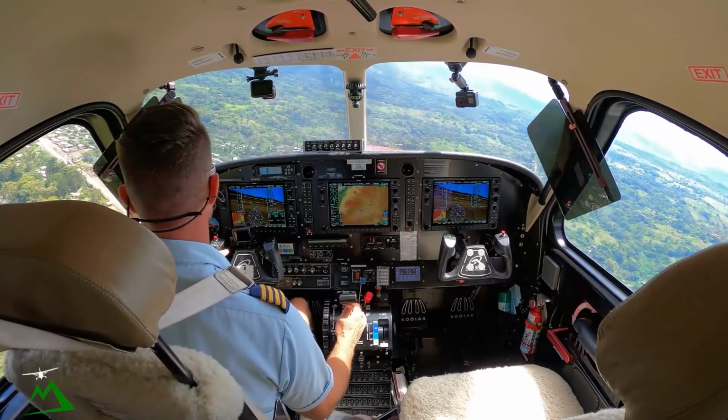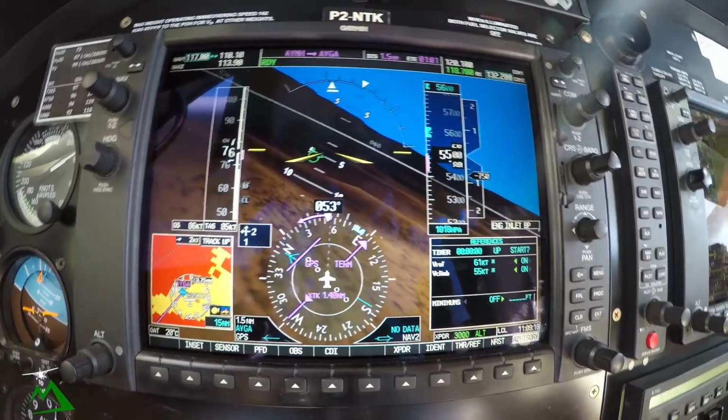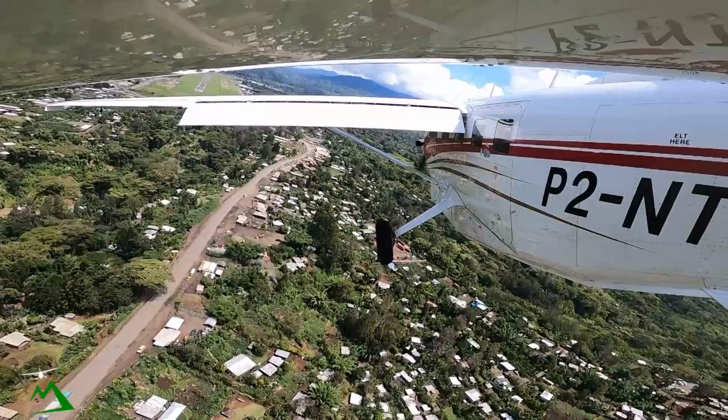And turning final. Alpha Nova Mike, departed Goroka 08. We're passing 8,500 on climb on 3,004. NAVZEP via Camp 2. Estimated NAVZEP 32.